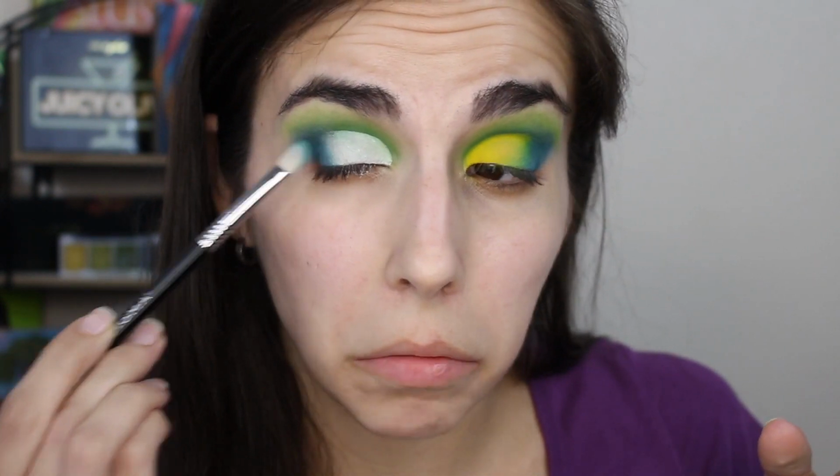Okay, I am back. I got it going. This side did not do that. I know it looks like a little bit, but I was actually just tapping out the concealer. But this side, when I did that darker outer color, did not patch up at all. It went on pretty smoothly.